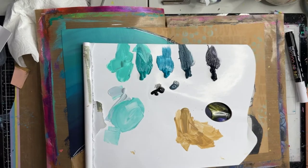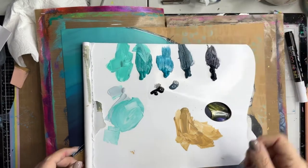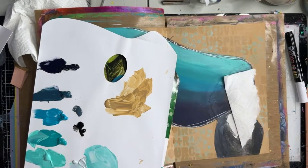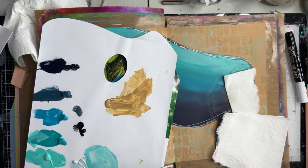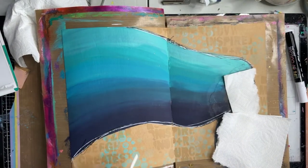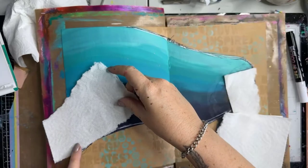Might do some splatters first, actually. I think splatters might be the way to go. I walked away and then had a bit of a think and went, no, it definitely needs splatters. So to get some splatters on here, I need to make something to splatter. So I've got this little wash here of black paint. I'm just going to add a little bit more to it. And then I'm going to add some water to it.